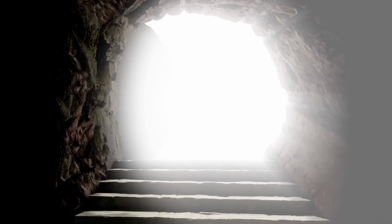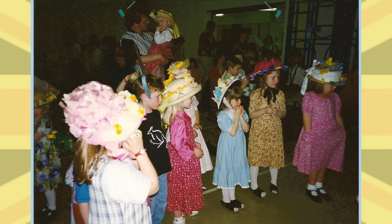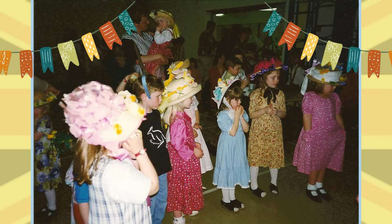Church services and religious observations are central to Easter in both countries. However, church attendance may be higher in America. Church services in the UK on the whole tend to be more reserved and traditional than in the USA. In the UK, women and girls traditionally wear Easter bonnets to church on Easter Sunday.